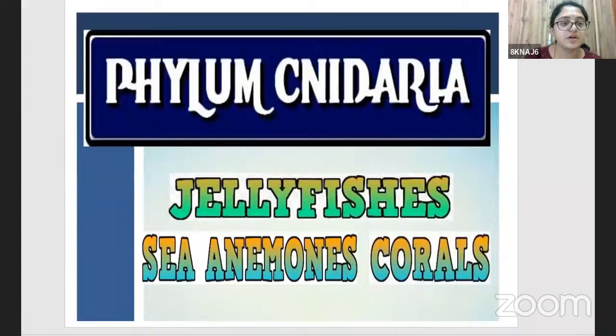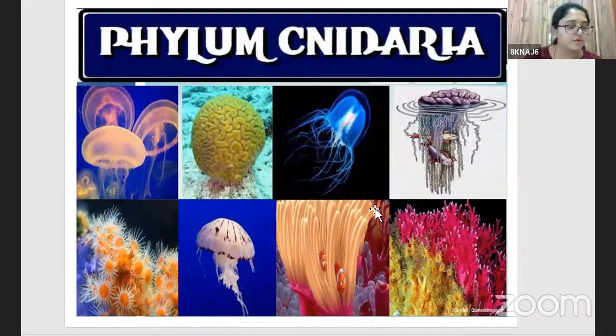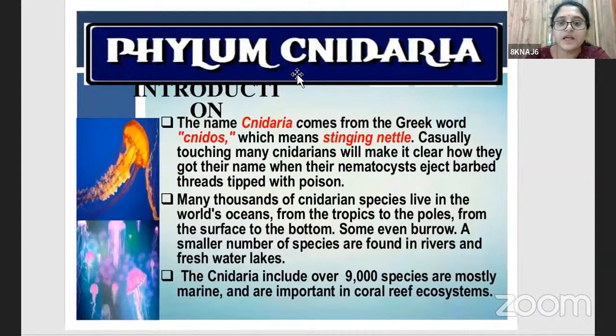So, a very colorful invertebrate phylum. You know them as jellyfishes. Aurelia is a type of jellyfish, and you're going to have a case study regarding that. It is a representative of one of the classes of phylum Cnidaria or Coelenterata. Cnidos means stinging nettle; it's a Greek word. There are nearly around 9,000 species of this phylum.